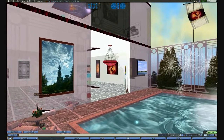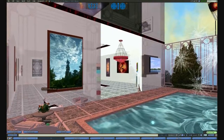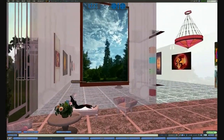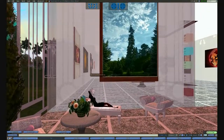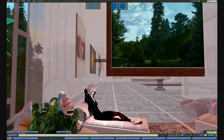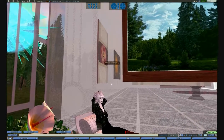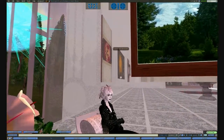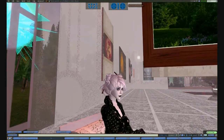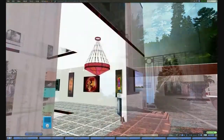On the right and left side of the entrance to the first floor, you see a couple of my real-life digital drawings. And now we're zooming over to this little black figure in the corner. That's my avatar. I've actually parked her there using an animation that's embedded in the chaise longue that makes her look as though she's relaxing and thinking or whatever. And we will leave her there and go on a tour without her.